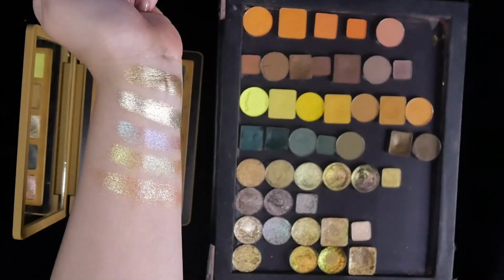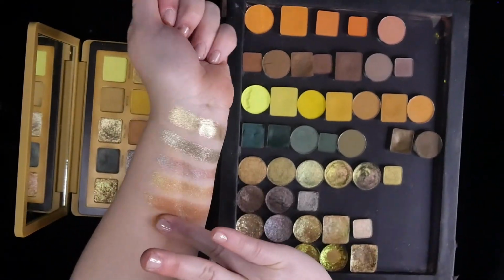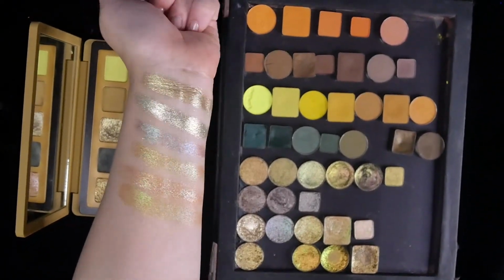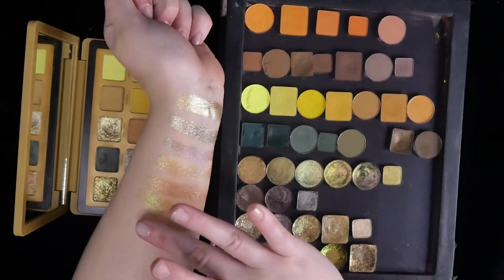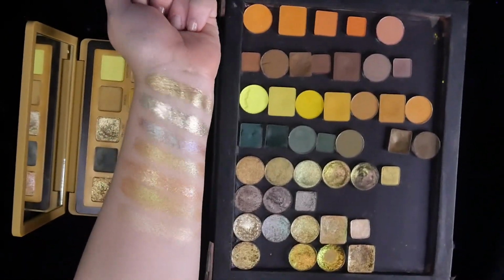Okay, I still think Celesta is closer to Plantasia. Okay, then I have Lime Chrome from the Gold palette. And then finally, I don't know what this one's called. It's from the Viseart Koi palette. This does not stand a chance against these other indie and Natasha Denona shades.